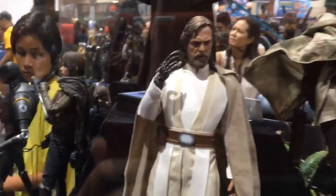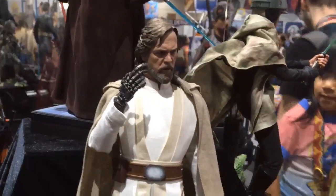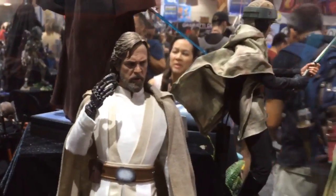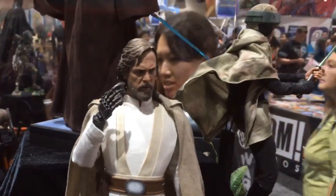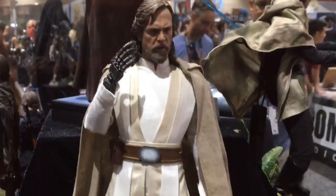All right. This is the Hot Toys Luke Skywalker from The Force Awakens, because you have to specify, even though I think everybody knows this is probably not the one from A New Hope. Really? Yeah. No, this was like the alternate cut of A New Hope. Oh, okay. The alternate cut, the time travel version, where I skipped right to The Force Awakens.